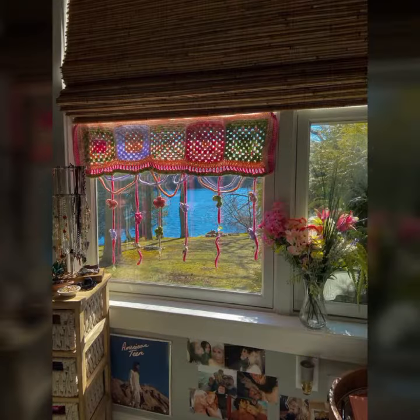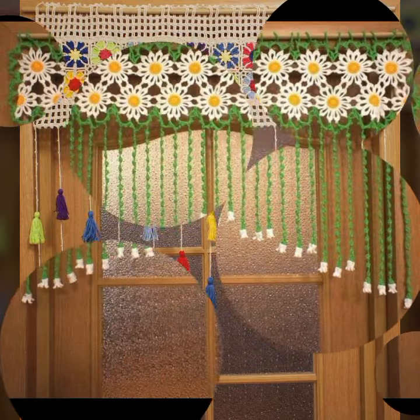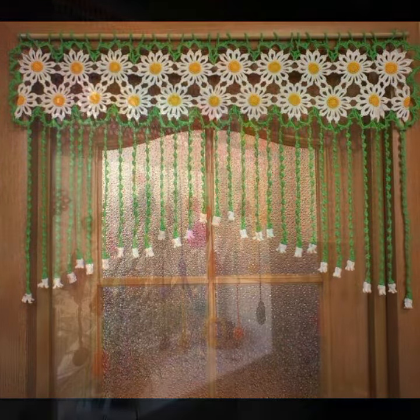You can decorate your room, your lounge with your beautiful and stylish crocheted cotton designs. Beautiful cottons with matching bedsheet designs, pillow cover designs, cushion cover designs, sofa cover designs and many more.